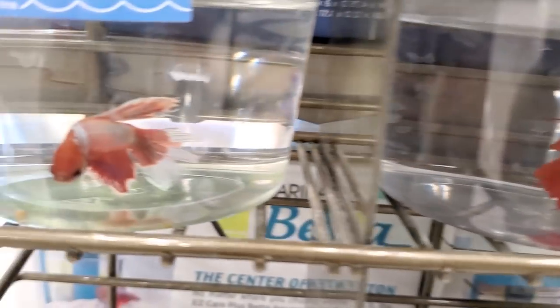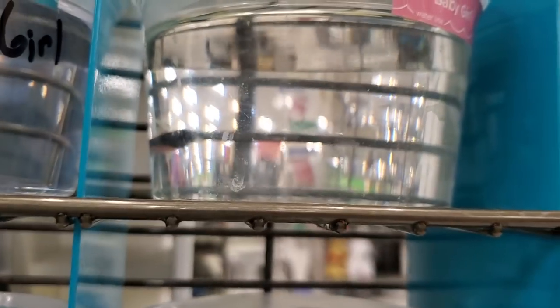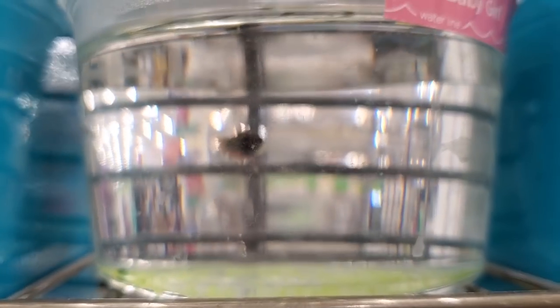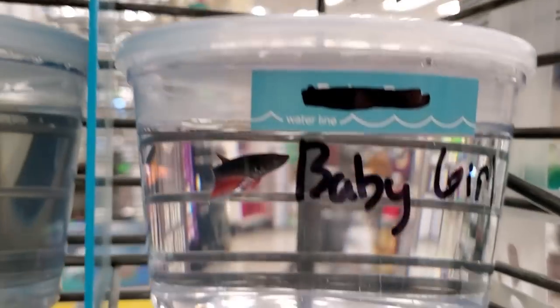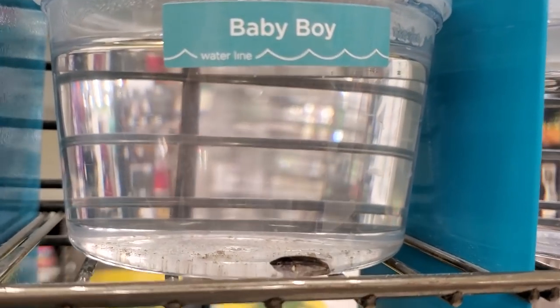Somebody's not happy about getting groomed or something. Male. Got some more. We got some more. Baby girl. Nobody gets what that's about. Oh, literally, it's a baby female. That's cool. I apologize for the shaky video. I'm using my phone instead of my camera so that I'm a little more discreet.